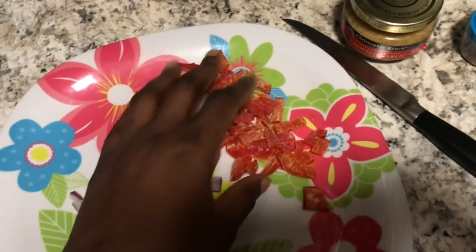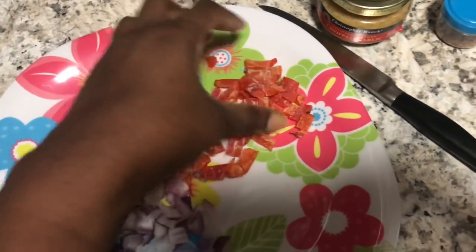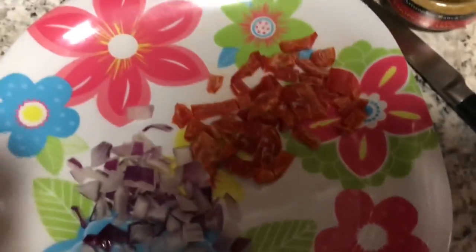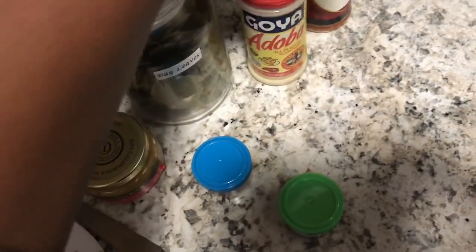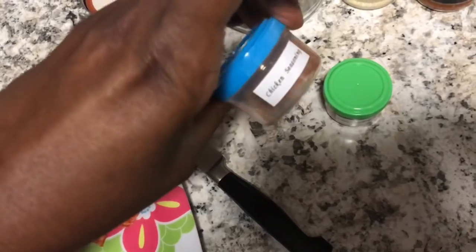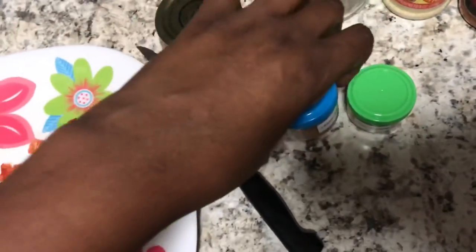So now I'm about to add some red onion, some roasted red bell pepper. They look like that because I roasted them and froze them in a freezer bag the other day. So I just took them out and cut some up. I'm gonna add some garlic, some adobo seasoning, some paprika, some Cajun seasoning. And this is a seasoning that I made from like 10 different seasonings that I use on chicken, but it tastes so good. I use it on everything, so I'm gonna put some in there.